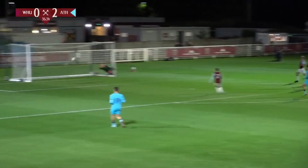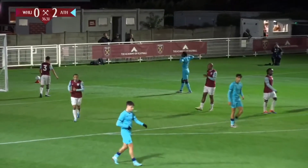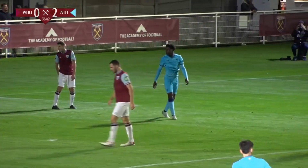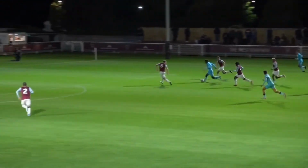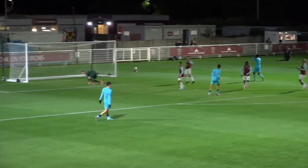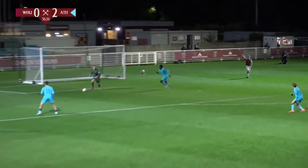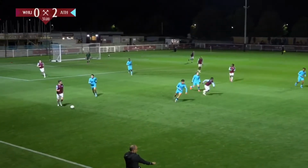Here is Oyono. What a run! Oh my! Trying to just place it into that far corner, but it just goes past Herrick's far post. Slight tug of the shirt from Akpata, or trying to at least, to just hold off Oyono. It really does just show what a performance he's having so far, Igor Oyono. Extremely quick player.